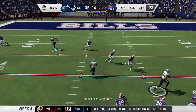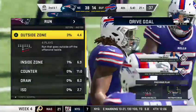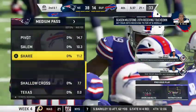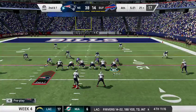Throwing a first down is Brady. Over the middle, open is Thomas. The completion good for 3, and it's second down. That reception, his 600th NFL catch. Congratulations, quite the accomplishment. That first down completion only netted him 3. Second and 7.